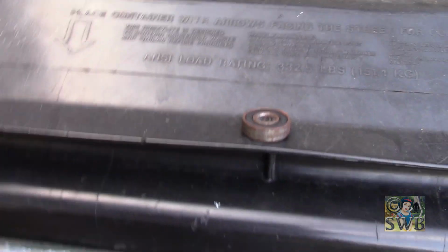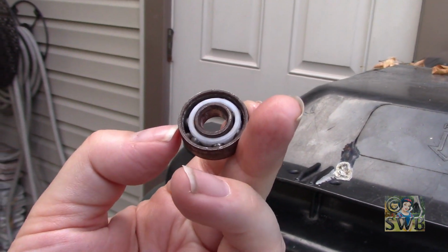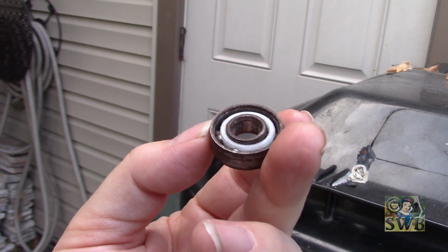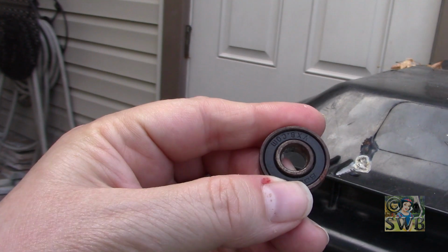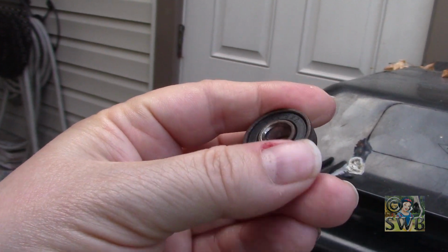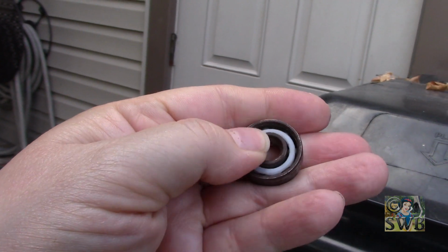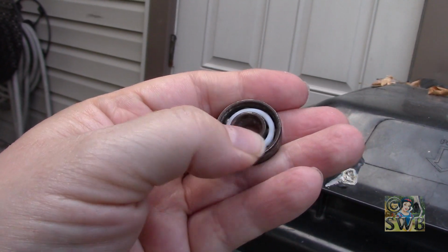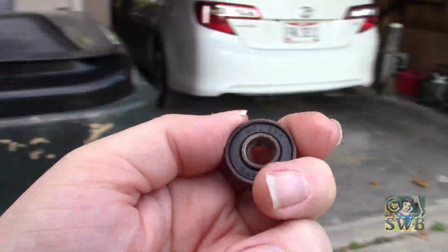Anyway, I'm not sure what it is. I bet you Jim will know. Neat. Looks like some sort of washer bearing type of deal or something. I don't know. I'm going to tell him thanks.